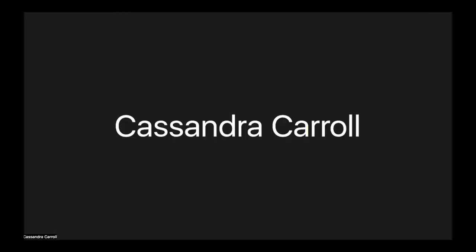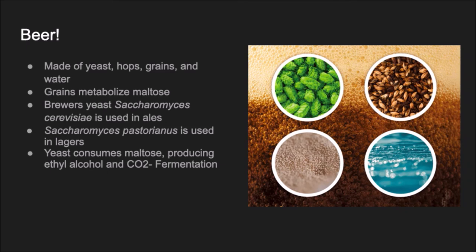Beer is the most popular alcoholic beverage worldwide. It involves malting, boiling, cooling, fermenting, aging, and packaging. The four main ingredients of beer are yeast, hops, grains, and water. The grains in beer, such as barley, wheat, or rye, are malted to metabolize the grain sugar maltose. Depending on the type of beer produced, different types of yeast will be used.